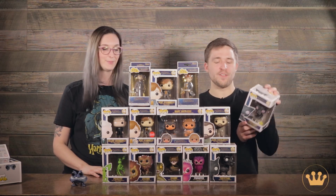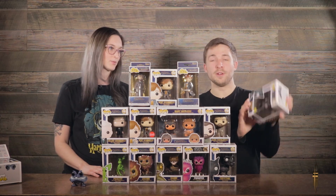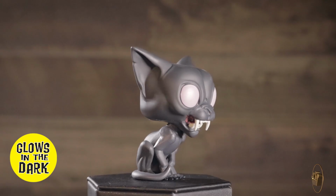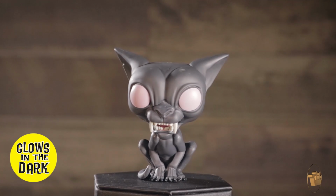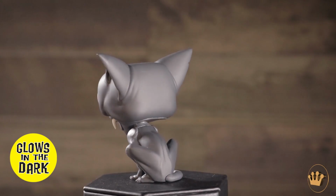Shrieking at you. If you started with a creature, I'm going to start with a creature too. We have the Matagot right here. Matigo? Matagot? I don't know yet. I guess we wouldn't know until we find the beast. All right, so it has a glow-in-the-dark component to it. It is just screaming. It almost looks like a bat, gargoyle, cat kind of combo. It's like a hairless cat.